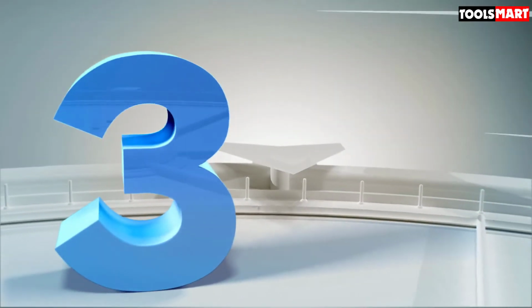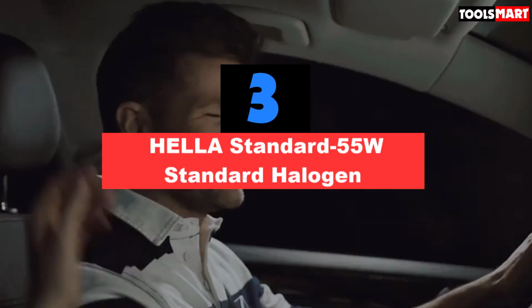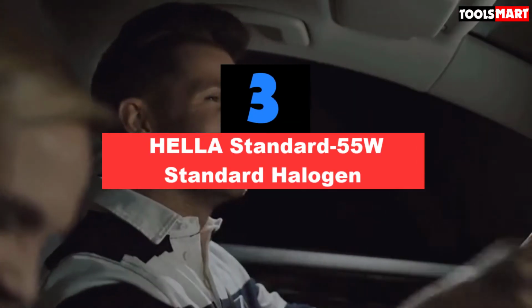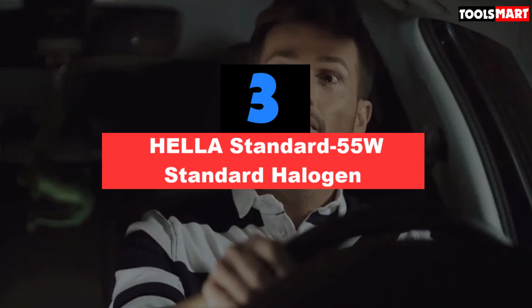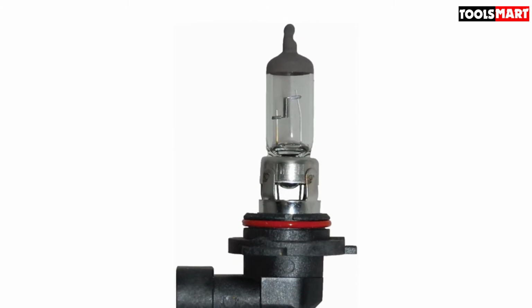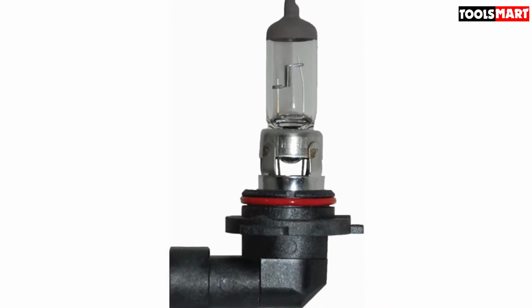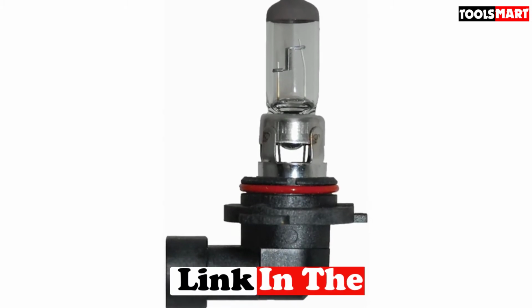The third product on our list is the Hella Standard 55W Standard Halogen. These halogen light bulbs are designed to provide better light and visibility on the road for both your safety and comfort. These are original equipment car bulbs that are designed by a leading brand in automotive parts, ensuring they are of great quality while also being affordable.